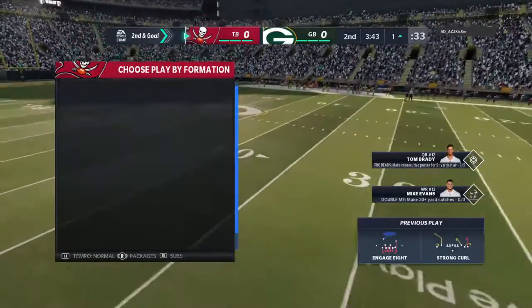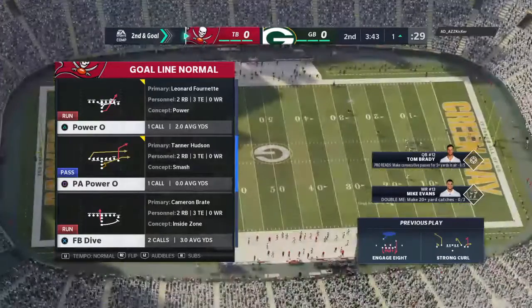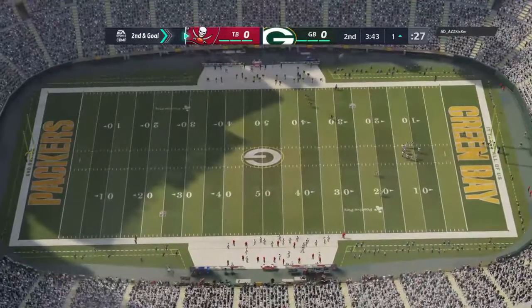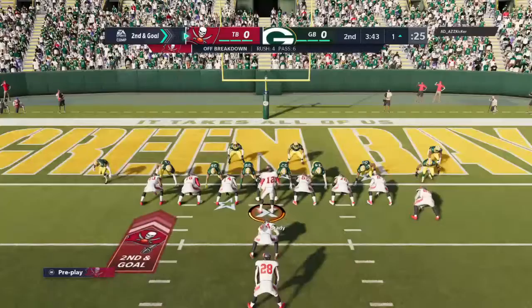Receiver coaches preach to their guys all the time: separation, that's what's going to make the play successful. That time there was very little, and I think they were actually fortunate that it was only knocked away and not intercepted. Another shot from the 1 on second and goal.